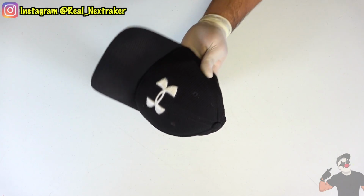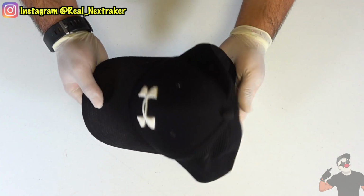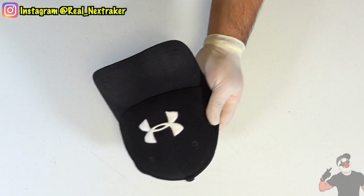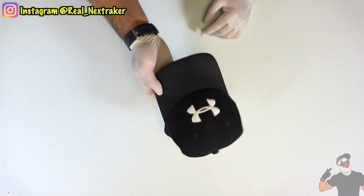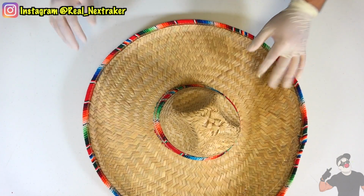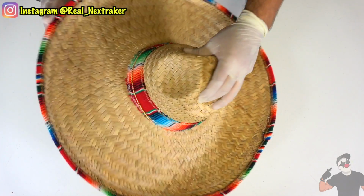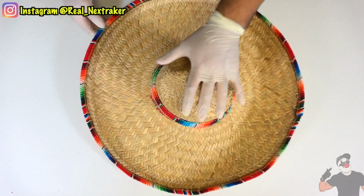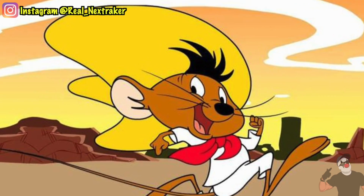Previously, guys, I showed you how to easily sneak candy and snacks into the movie theater using a regular cap or hat like this one right here. But if you don't own one of these, or maybe you want to sneak more candy and snacks, then do not try this method. Rather, guys, get yourself a big hat. The bigger the better, especially the top. If it's a tall hat, even better. But for this example, I'll be using this Mexican sombrero, which I've had for a number of years.